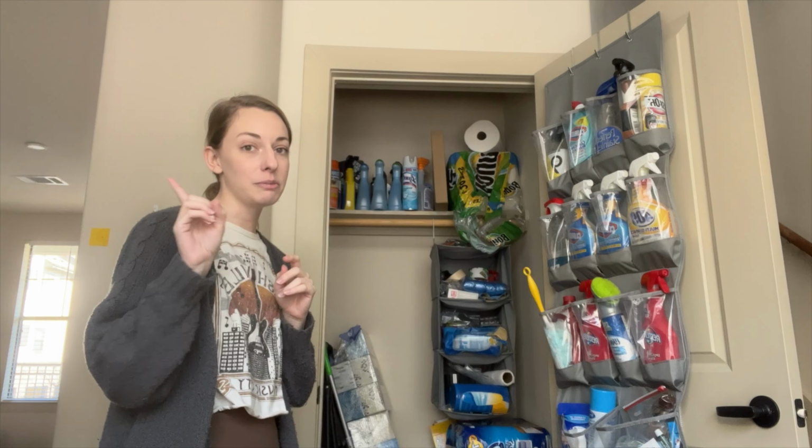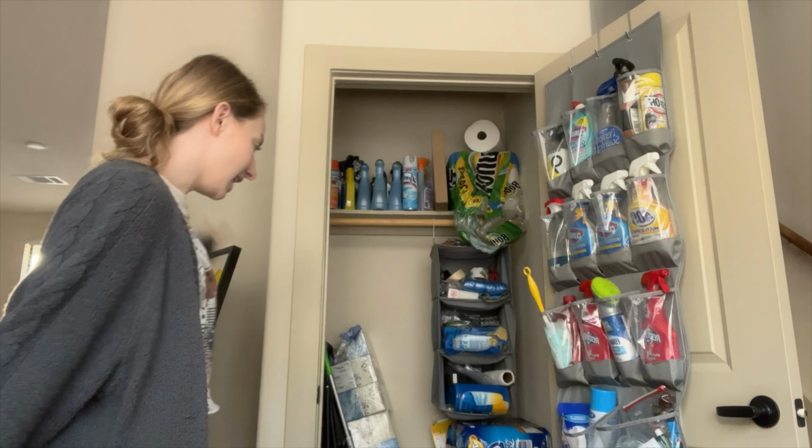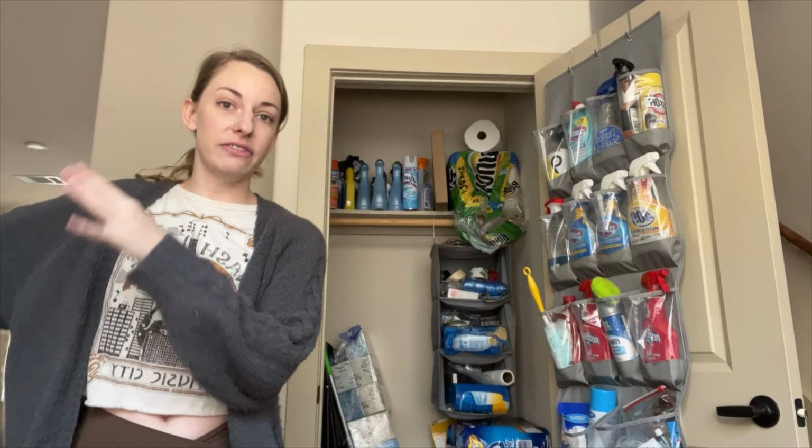On a quick side note, my husband during our lunch noticed the baskets, so that didn't last very long, but you know what? At least he noticed. So, doing good. Gonna go ahead and I guess empty everything out first.